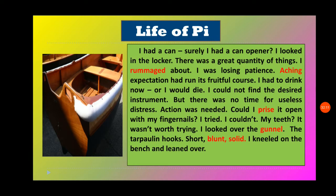He found the water can. As water cans were there, the opener could be there. He surely knew about this, but he wanted to find where it was. He looked in the locker. There were a great quantity of things, many things, and he rummaged about. What is meant by rummaged? Unsystematically he searched, thoroughly and unsystematically.